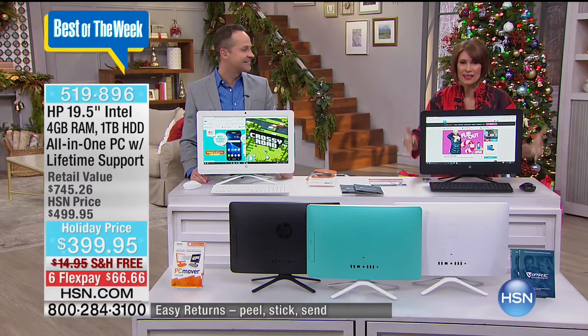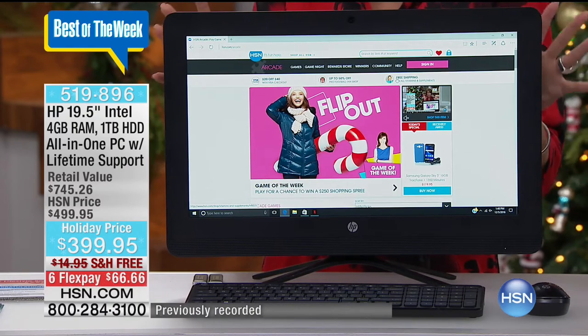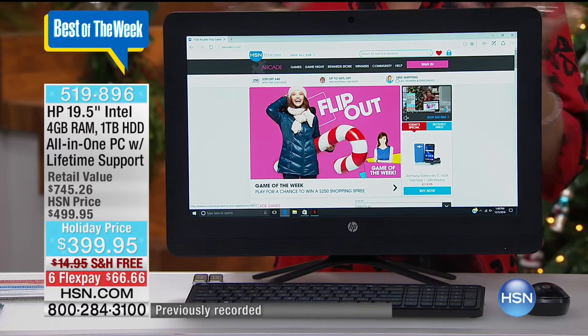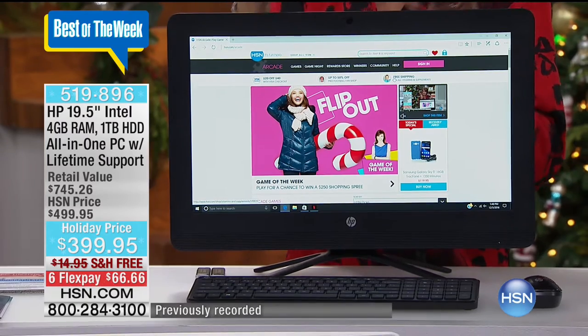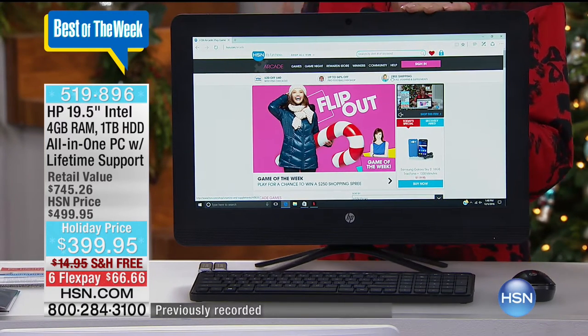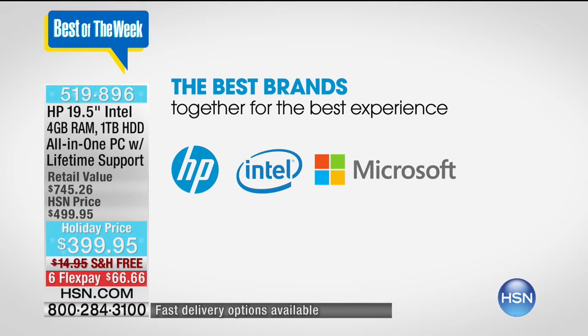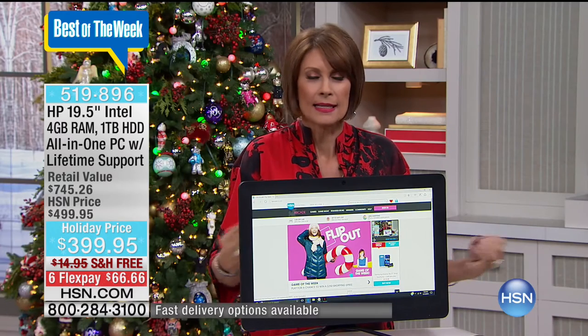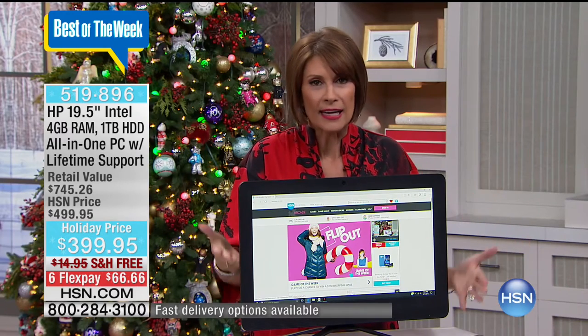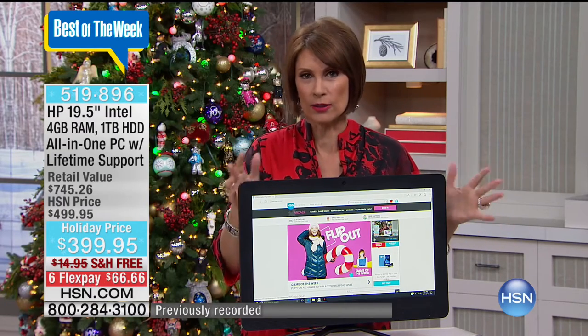Everything is right here. And you're going to have that great big screen, 19 and a half inches, so you can sit there and relax in front of it and really see it. When you're investing in something that you use so much every day, make sure you get the good quality. Make sure you get HP combined with Intel, combined with Windows. It's all in here. These are the best brands in the world, basically, and you're getting it all in this beautiful package. It really is a great looking all-in-one.